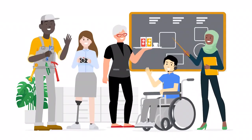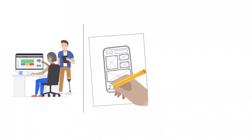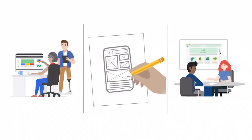And here's the good news. UX designers come from all kinds of backgrounds and experiences. Lots of UX jobs don't require a specific work history or a college degree. In fact, some UX professionals have taught themselves the skills needed to land their first job. That's where this program comes in. Through these courses, you'll gain the foundational skills, hands-on experience, and confidence you'll need to become a UX designer.